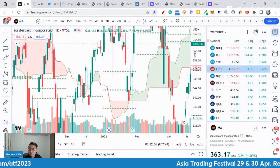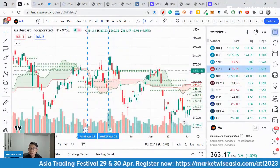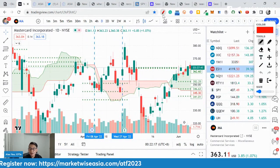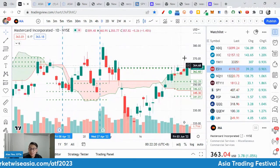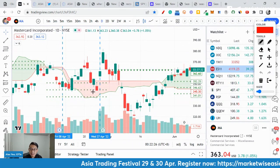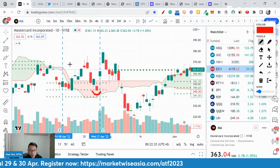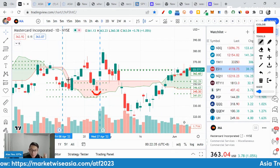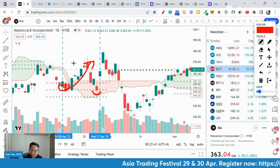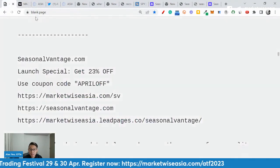MA, Mastercard. You can see that this is the vertical line. So it goes up as well. But can you see the Mastercard is a bit different? It doesn't mean that you hold like that. This is more of a good example over here. If you enter here, if you didn't exit, it might hit your stop loss and then continue to go higher. So you can use it from a trading perspective, hit your profit target and such, you can consider to exit. If you enter here and price goes up such a lot already, you can consider to exit. These are the things that you might keep in your watch list or focus list over here.